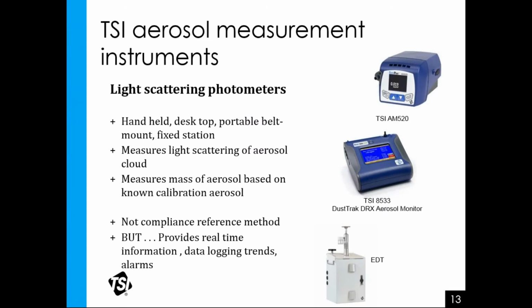So what about TSI aerosol measurement instruments, or rather light scattering photometers? Light scattering photometers are a category of real-time measurement instruments that are commonly used for occupational workplace exposure monitoring and, of course, ambient air quality monitoring as well. They are relatively portable. You can see here the desktop version, this is the personal handheld version, and of course the fixed monitoring for outdoor applications as well. It comes in many forms.